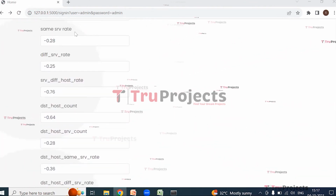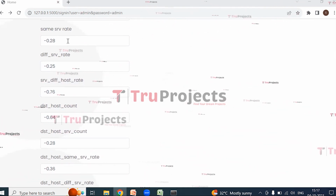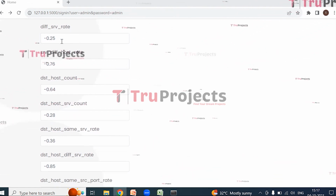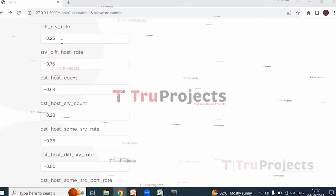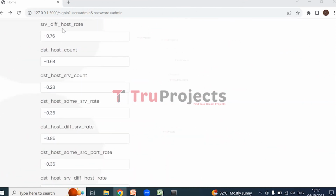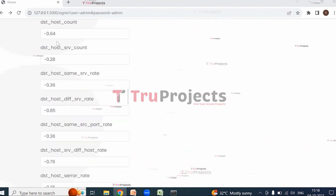Same SRV rate is -0.28. It represents the percentage of connections to the same service. Different SRV rate is -0.25. Denotes the percentage of connections to different services. SRV different host rate is -0.76. It is the percentage of connections to different hosts.